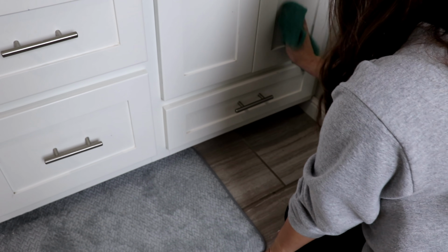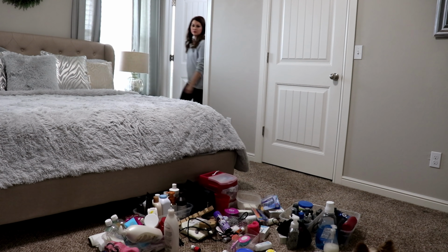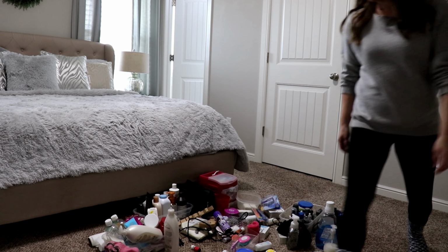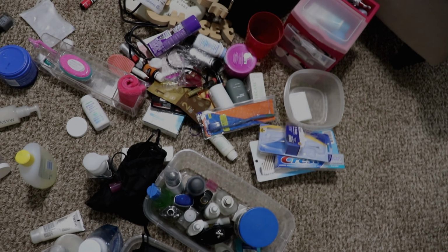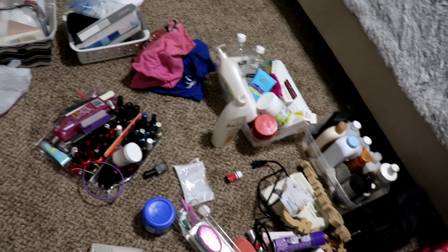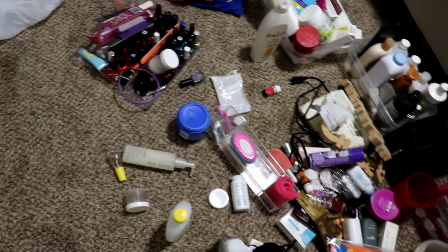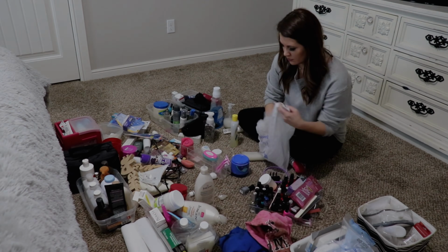Okay, now that these are nice and cleaned and wiped out and ready for things to be put back in them, I'm gonna head back into my master bedroom to sort through all of this mess. Here's just kind of a low overlook of everything that was in my cabinets. I just think that's insane, because they're nice, they're a good size, but that's just a lot of stuff in one area.